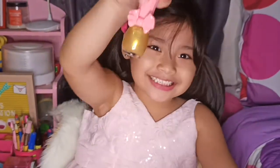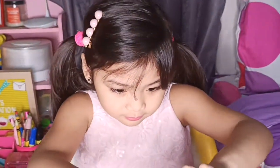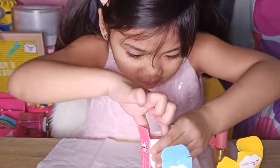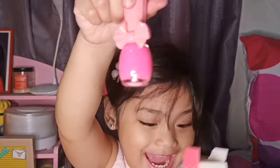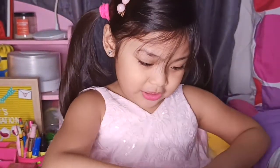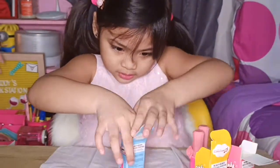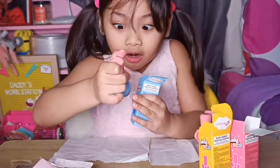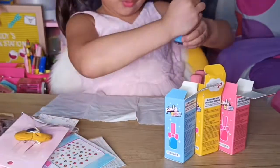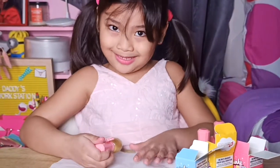Look at that yellow! Putting that here. Look at that pink! I'll put this there. And of course, I will get the... Look at here, guys, it's blue. It's blue. So first I'm gonna do the yellow one. I won't be doing it like the other one.